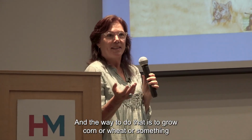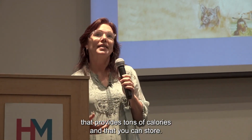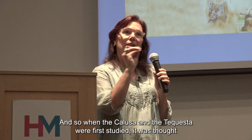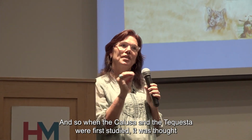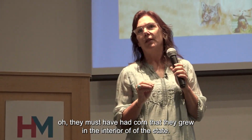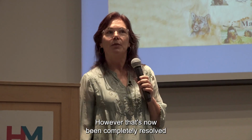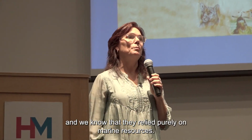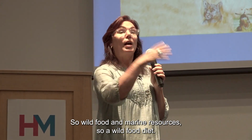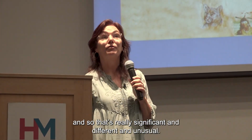And the way to do that is to grow corn or wheat or something that provides tons of calories, right? And that you can store. So when the Calusa and the Tequesta were first studied, it was thought, oh, they must have had corn they grew in the interior of the state. However, that's now been completely resolved, and we know that they relied purely on marine resources. So wild foods and marine resources. So a wild food diet. And so that's really significant and different and unusual.